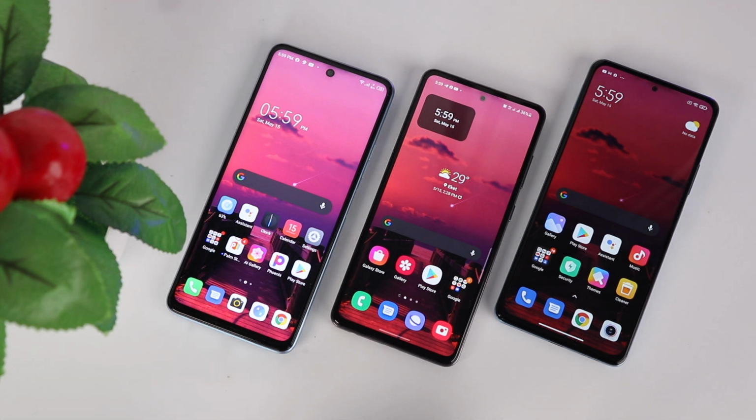The thing is, if you don't have these two side by side, you will appreciate the stereo speaker on the Tecno Camon 17 Pro, but it's totally lacking behind in comparison to these two devices.